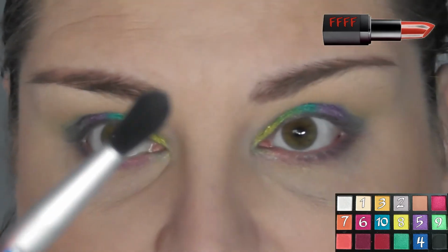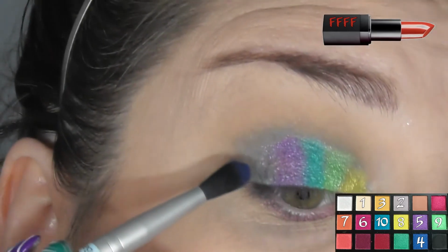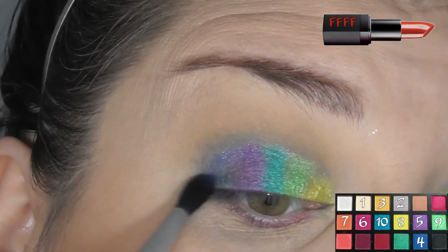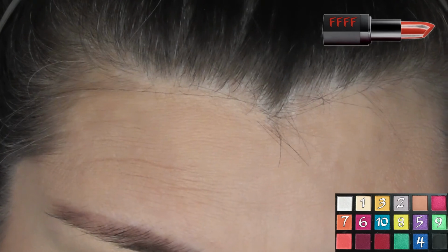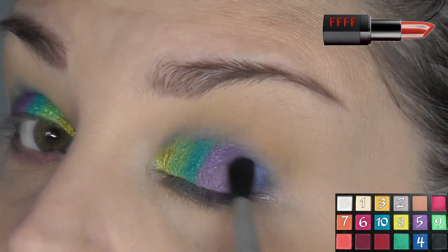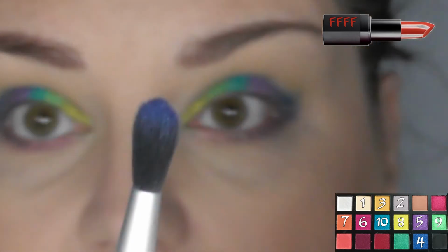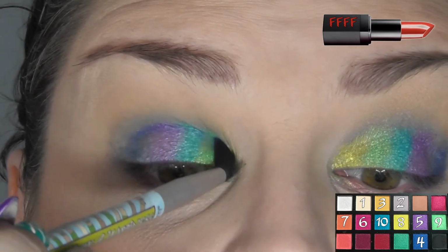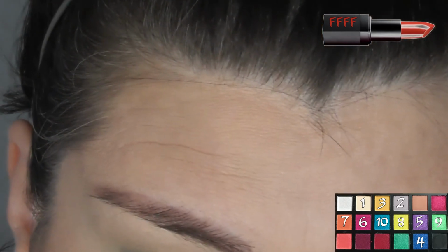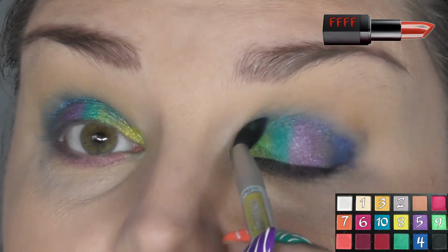Right, I'm going to go back in with my Crease Love and Happiness brush. Just pick up a little bit of that dark blue that I originally used. I'm just going to deepen that edge up just a little bit where it buffs into that purple. And then I'll just put some just on the very tip, just to run right the way across the top of all those colours, just because I want a slightly deeper edge just there.